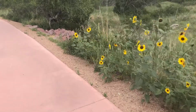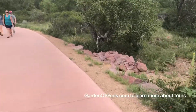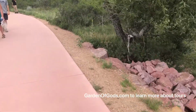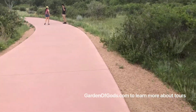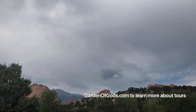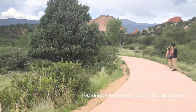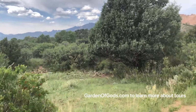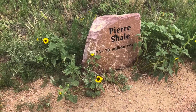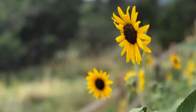Get up close and summit the garden with a rock climbing tour, or take to foot and run, hike, or enjoy a guided nature walk. They offer a calendar filled with special events and adventure programs to choose from as well. Prefer a self-guided tour? That's possible too. A visit to the Garden of the Gods can be customized to suit you and your traveling party.